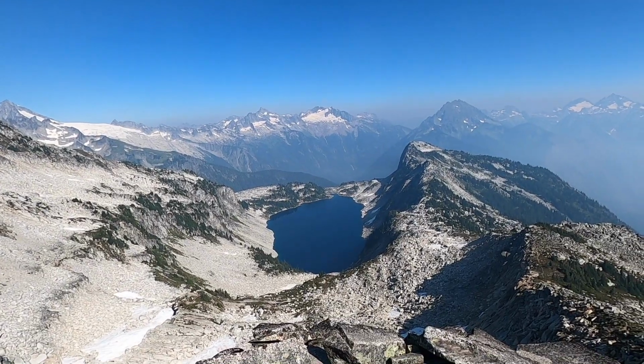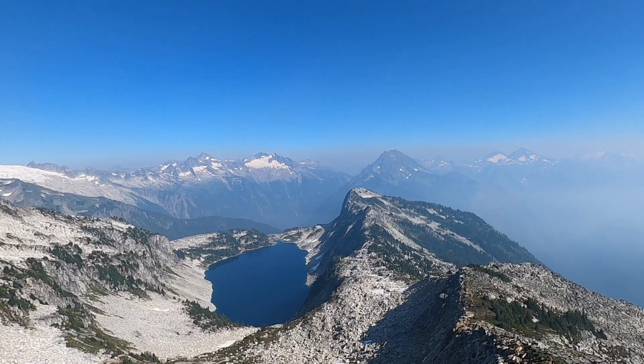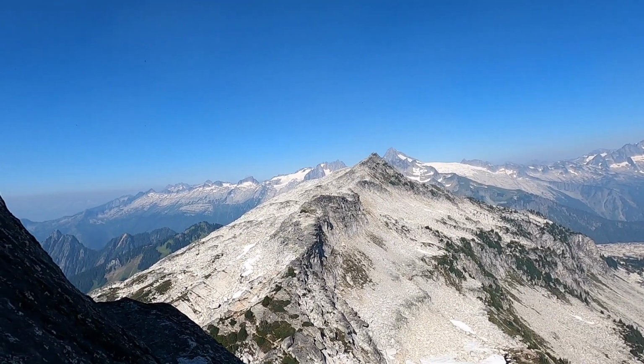So there's Hidden Lake right there, and decent view of some of these cool peaks and this really cool jagged ridge line out around us.